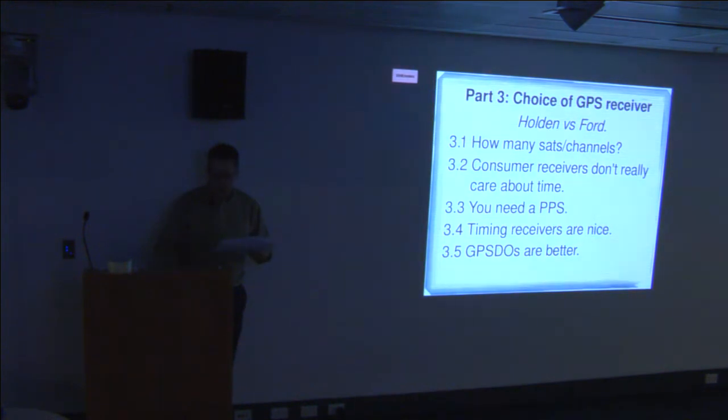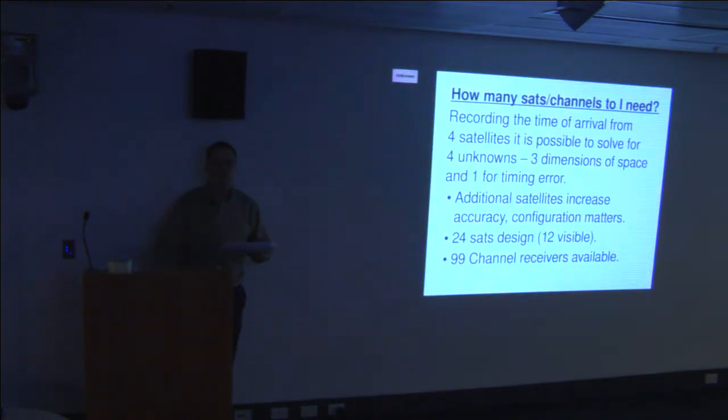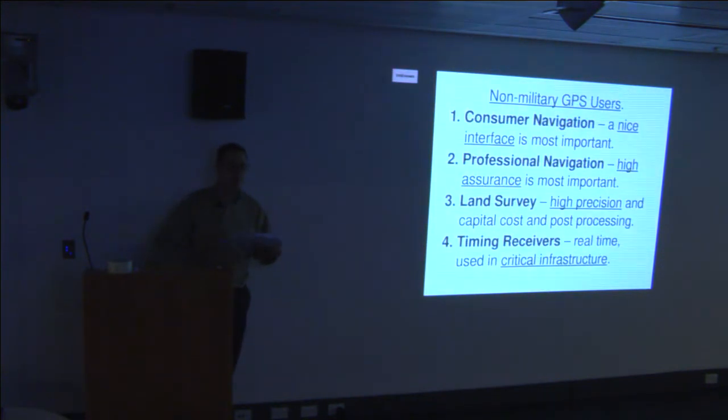Okay, here are the technicalities of choosing a GPS receiver. You need four satellites to get a 3D fix. So why are 99-channel receivers available? In a couple of years with Galileo and Compass, sure, it makes sense, but current receivers can't receive these alternative constellations.